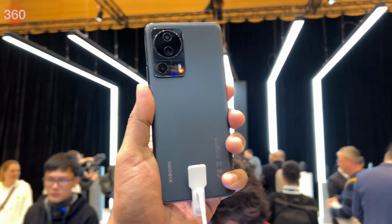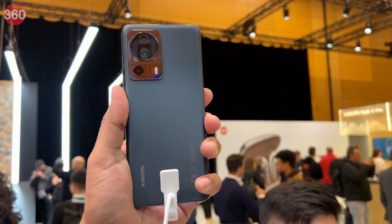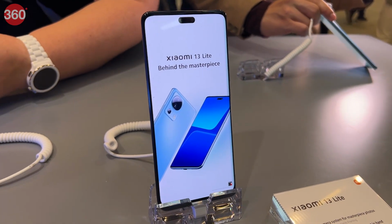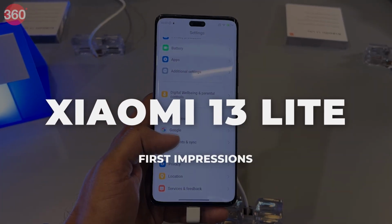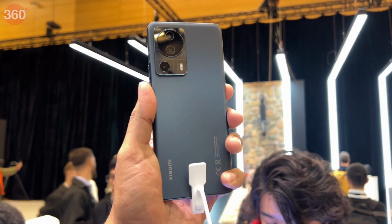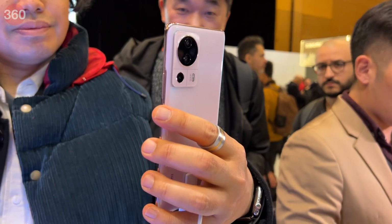At MWC 2023, Xiaomi announced a bunch of new phones for the global markets, and here's our first look at the Xiaomi 13 Lite. The Xiaomi 13 Lite comes in three colors: black, light blue, and light pink.